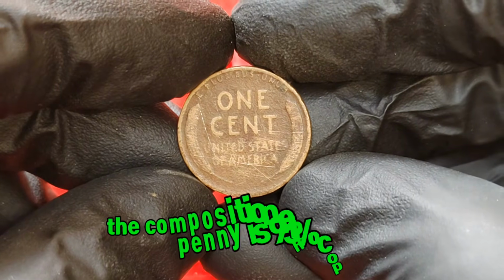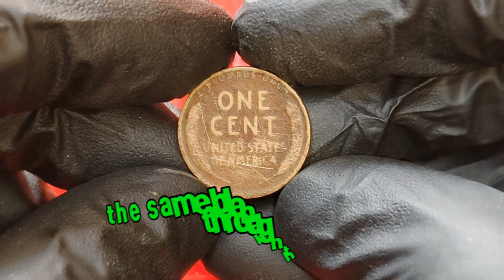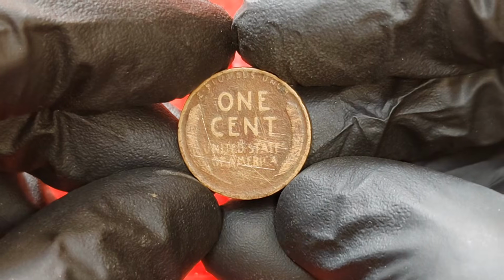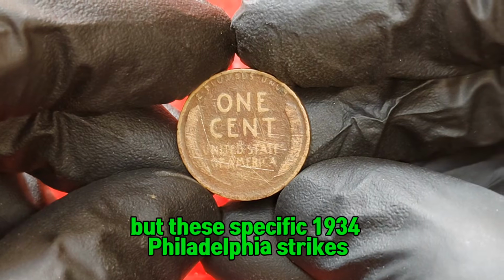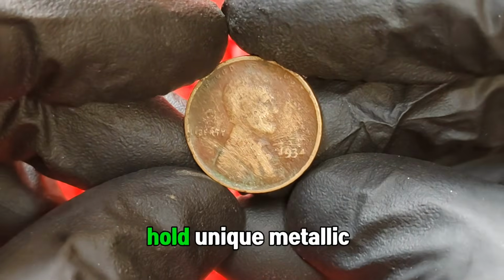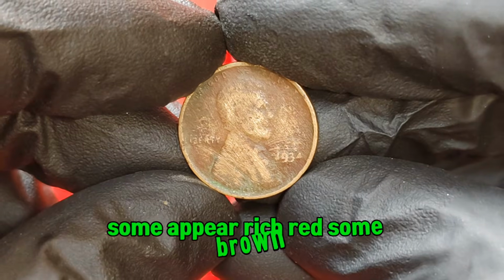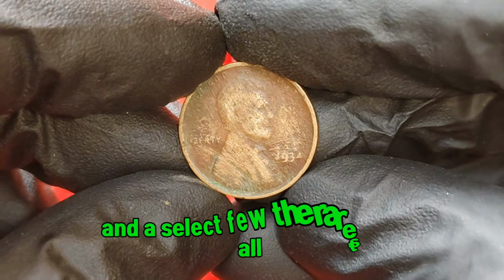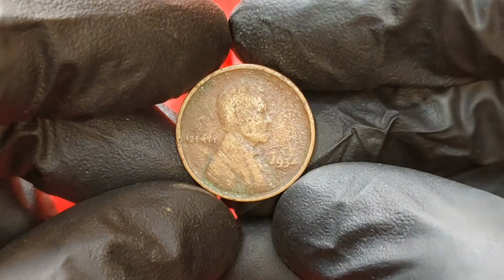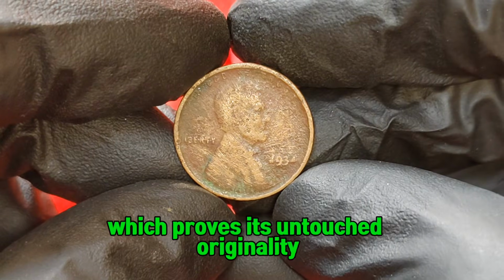The composition of the 1934 wheat penny is 95% copper and 5% tin and zinc, the same blend that carried America through the Great Depression and later into wartime production. But these specific 1934 Philadelphia strikes hold unique metallic traits that make each surviving example slightly different in tone and sheen. Some appear rich red, some brown, and a select few, the rarest of all, have that deep, naturally aged surface, what collectors now call the dirty condition look, which proves its untouched originality.